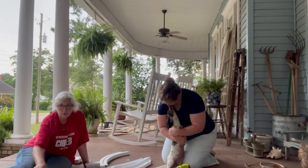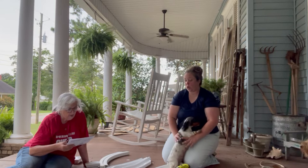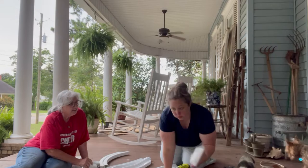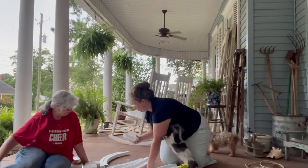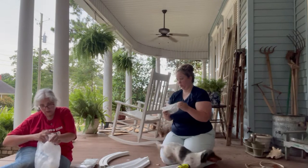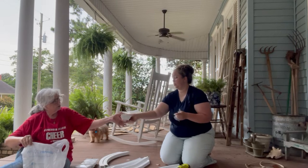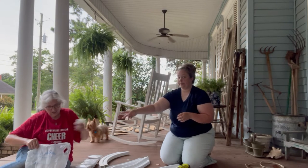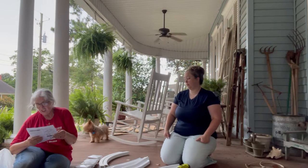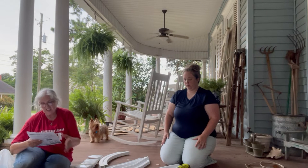Four posts, which we have four posts. We have to have four post caps. One, two, three, behind you. Put it on craft in here. Keep a neat workspace. Okay. Then we need four arches. Four arches. Which are these things, yeah.